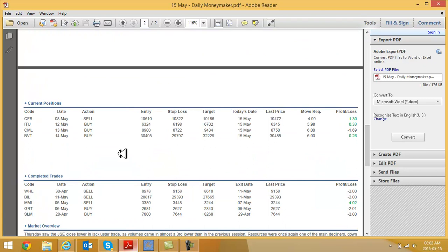Current open trades are CFR, ITU, CML and Bidvest.